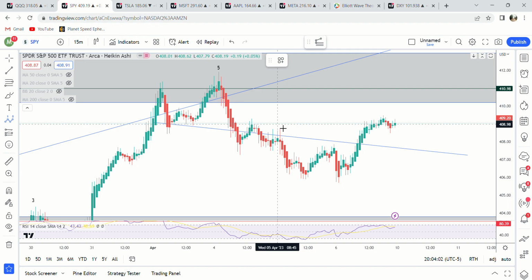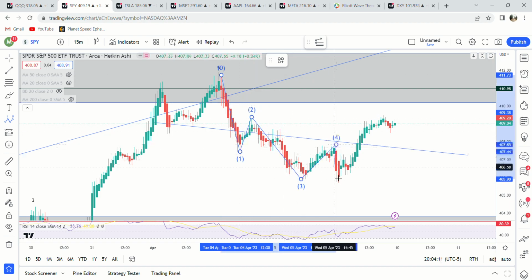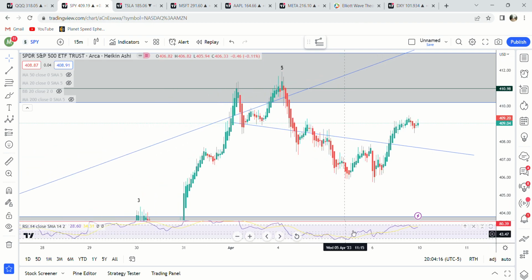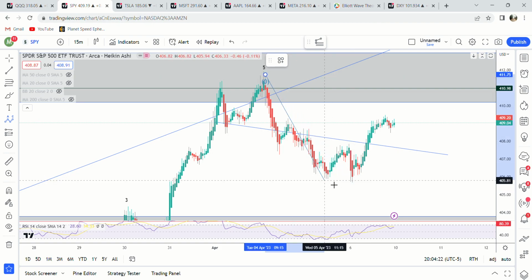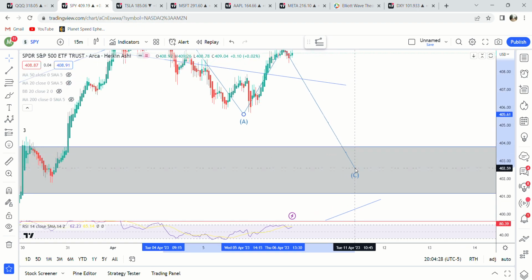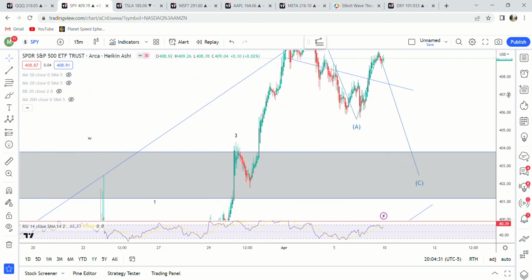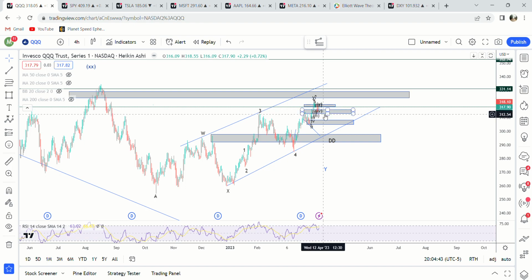I mean, if you want to call this ABC as well, then I guess that's fine too, because it really is a pretty bad structure. Really bad structure. It's probably ABC, to be honest. So in that case, that makes you think that we're looking at something like this now on SPY. And so yeah, on SPY, looking for this, potentially a 5-wave move, but again, the structure looks more like an A wave on SPY. So then you look at SPY and you go back to QQQ and think, okay, maybe it is an ABC move.